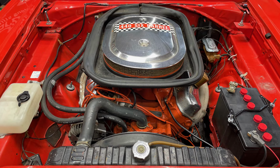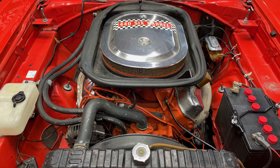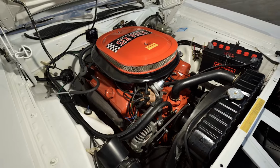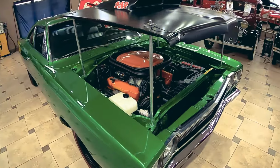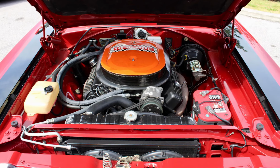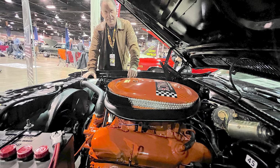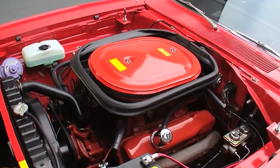It's in the visceral memories the engine evokes. The roar when all three carbs kick in, the gut-punch acceleration that pins you to your seat. It represents an era when horsepower ran unchecked, when engineers defied corporate orders, and when speed was a personal statement. The 446-pack wasn't just an engine, it was the spirit of the muscle car era. Something time may fade, but can never erase.